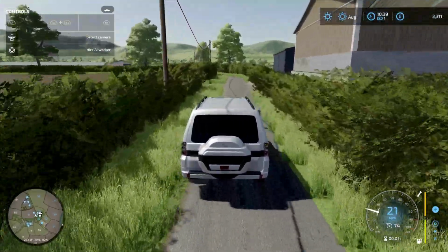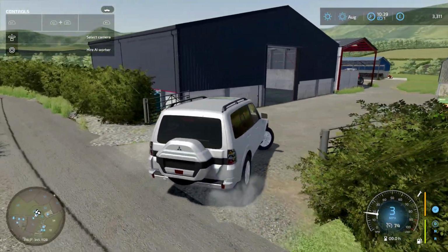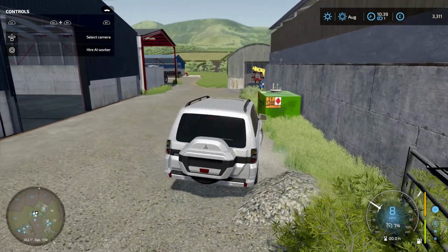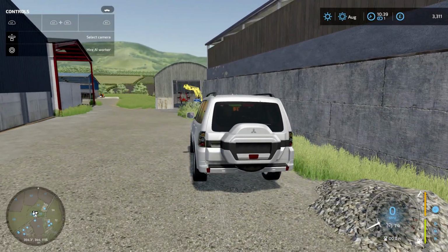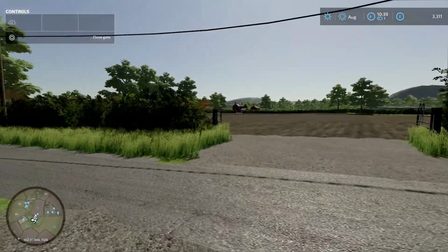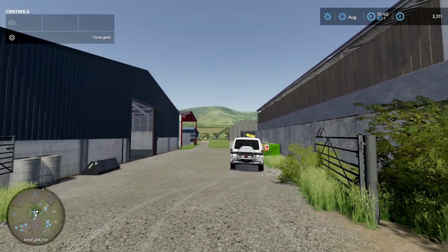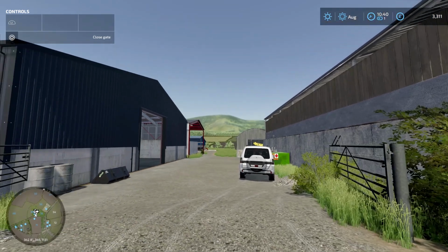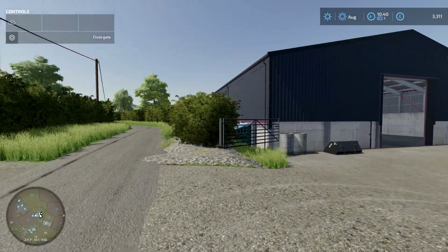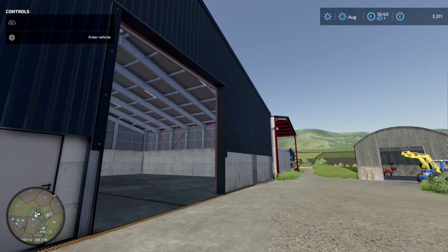I've also been to a farm sale that was about 60 miles away and picked up some machinery as well. We'll just stop off here at the moment and I'll show you around. We've got a variety of fields very close to these farm buildings, and there's two fields we've got up the main road, right near the top of the map here. We have got a grain barn here.